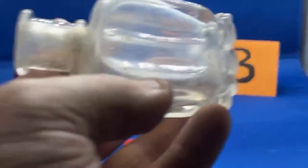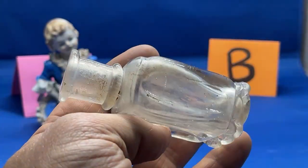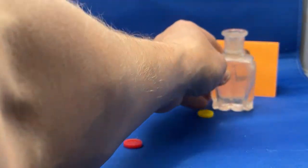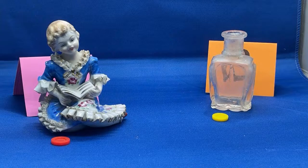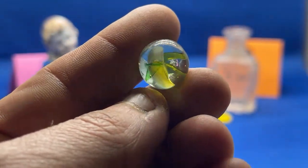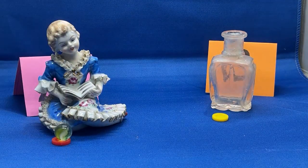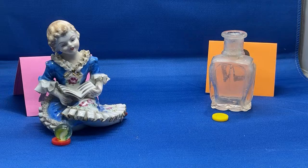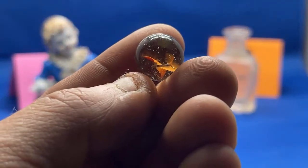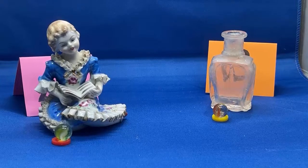We got that one on A, and then B is going to be this real nice, fancy, footed perfume bottle. Blown in mold, tooled cork top. That's going to be B. A and B are both going to be Bitter's Choice, guys. Here's A. It's going to be a nice six-vein cat eye. Look at those green ones mixed in there. Yellow, white, and almost like a transparent greenish look. And then the perfume bottle looks like it's going to be a peach four-vein cat eye. Bitter's Choice on A, Bitter's Choice on B.